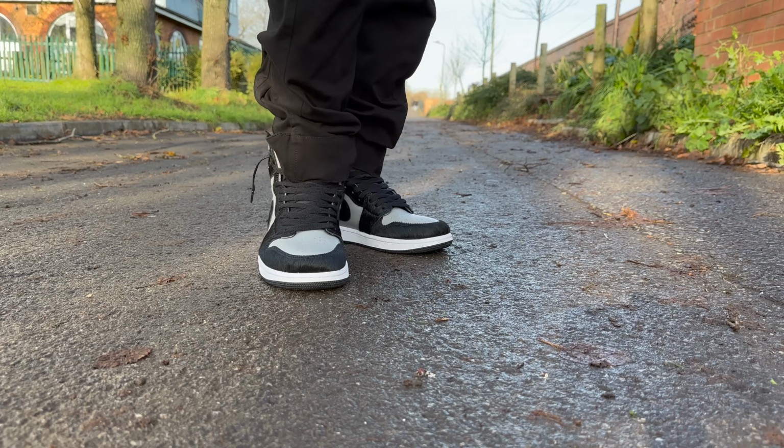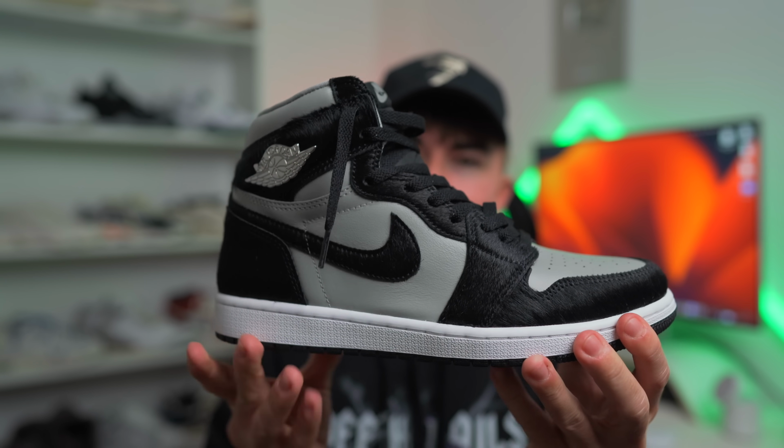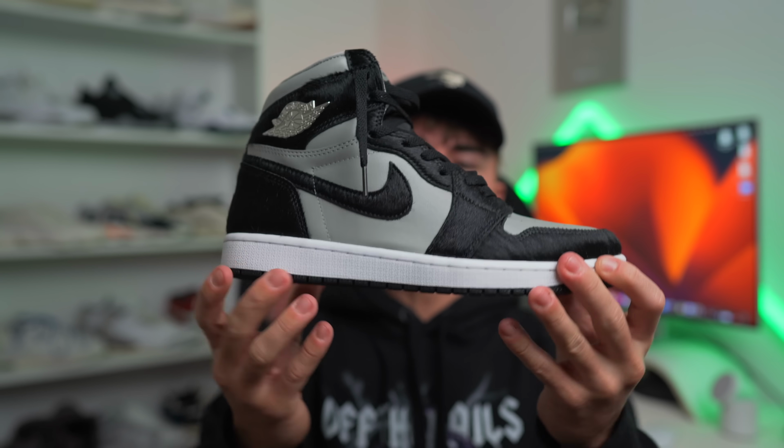Hey guys, that is the Jordan 1 medium gray or Twist 2.0. Again, let me know your thoughts on these things down in the comment section. Do you like them? Is it too much for you to rock? Let me know down there.